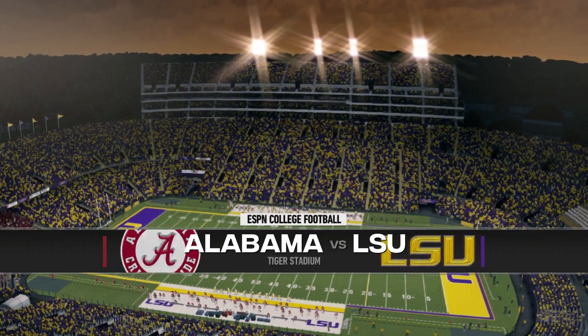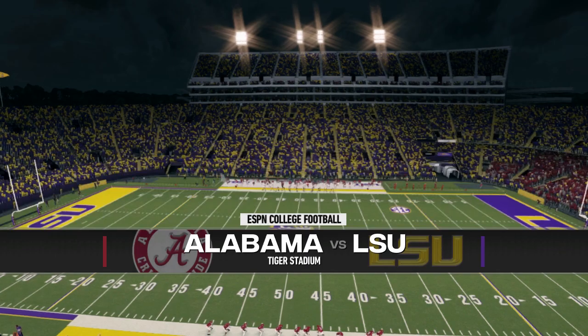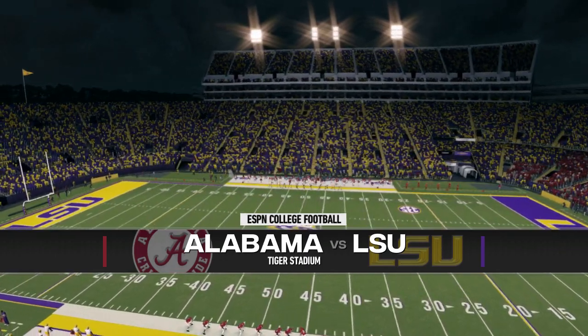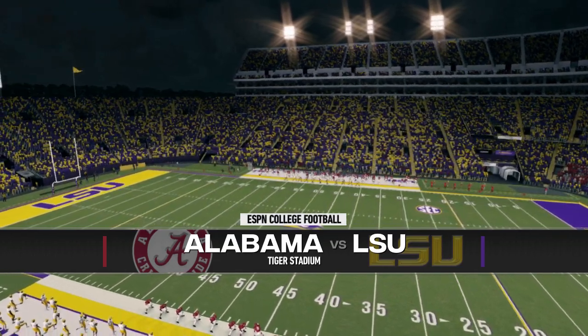I look forward to this game all year long. The winner of this SEC rivalry will have some pretty big bragging rights right here in the South. This coin toss presented by Nissan, innovation that excites.